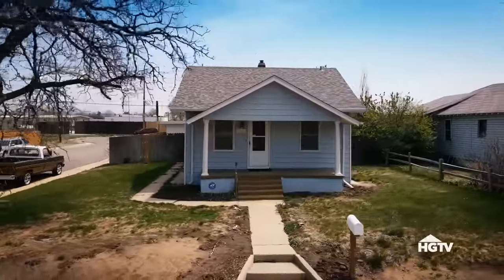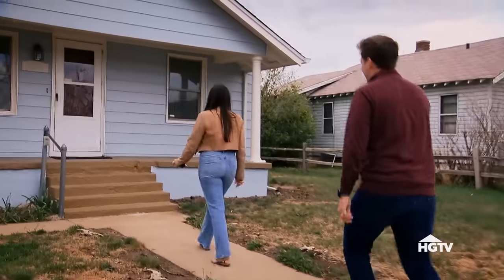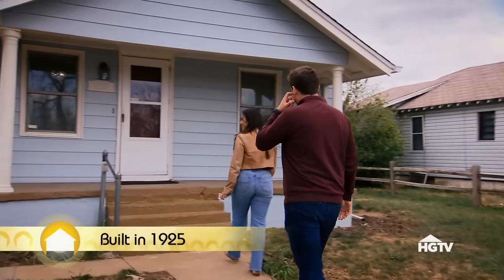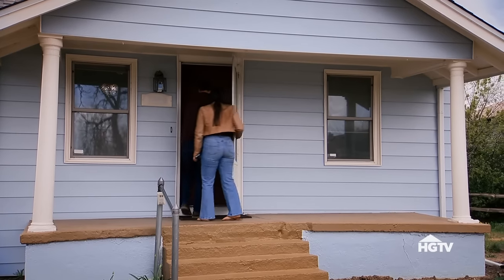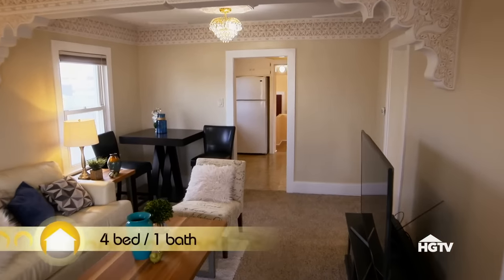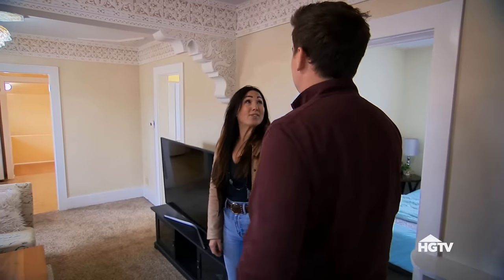So small. You have to give it at least a chance. Okay. I like the porch. Sit out here in the summer, have a glass of wine. Wow, that's pretty impressive that somebody put all that work into that molding. I've never seen that before.